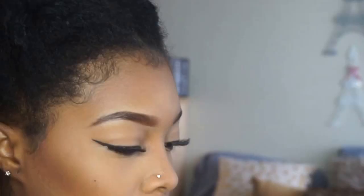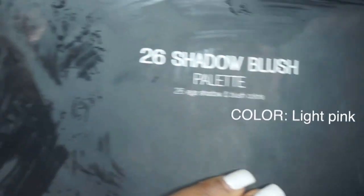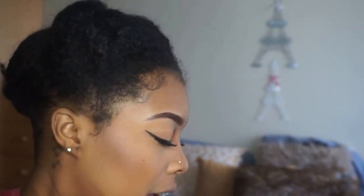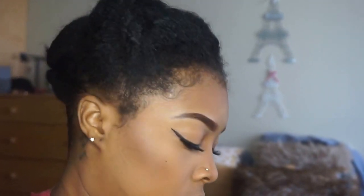I am gonna do blush though. This is the palette 26. I show this to you guys all the time. It's wet because I just wiped it down, but this is what it looks like. I'm going to use this face brush. It's called a Kabuki face brush, but I'm just going to use it for my blush. Oh my god, I can't even show y'all which one I'm going to use, because I'm going to spill so much. But I'm just going to take a light pink and put it on my cheek, like so.